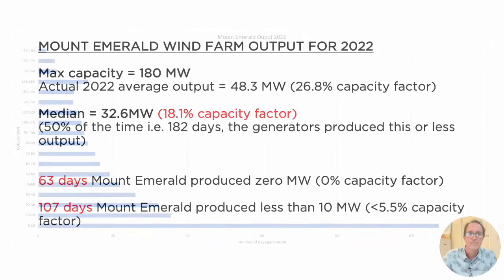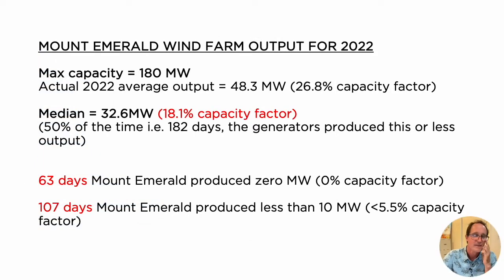So here looking at Mount Emerald Wind Farm, for 2022 it only ran at 18.1% capacity factor. So the median, not the mean, the median, which is the proper way of looking at capacity factors because it's at the lower end of the data set. So for 63 days of 2022, it generated zero electricity.